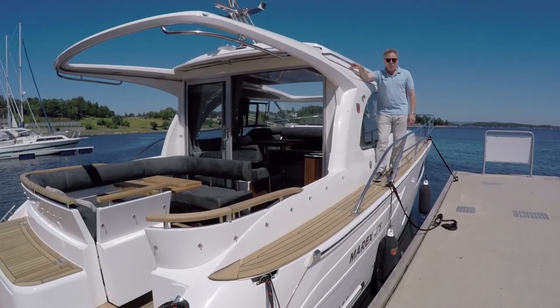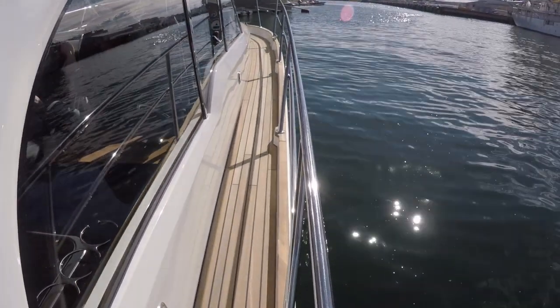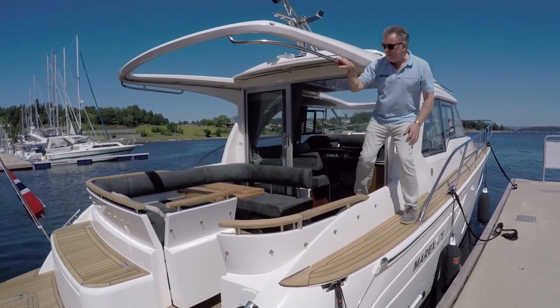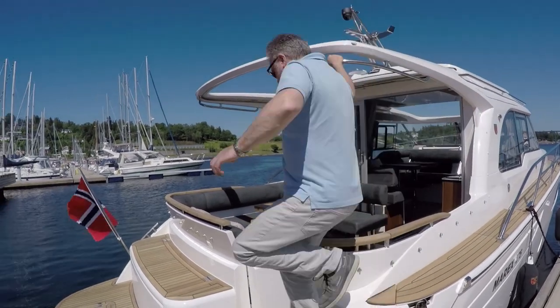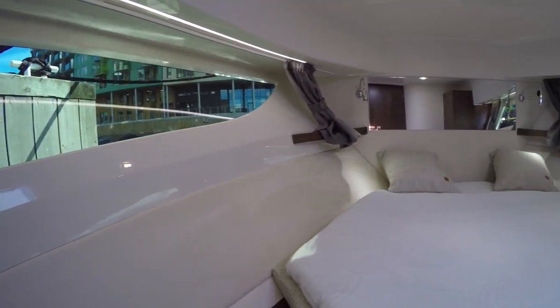For a 37 footer, moving around this boat is exceptionally easy. Nice, reasonably wide side decks with deep toe rails here and handrails. But the real key to this working very well is this handrail. It allows you to dive down inside the cockpit if you want. But if the canopies are up, you can actually negotiate all the way around the back of the boat using that very safely.